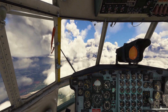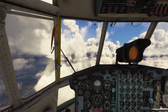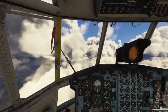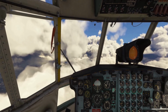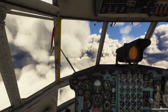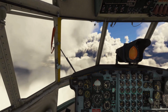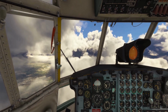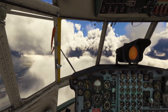Okay, we're doing about 1,230 or 1,300 feet a minute on our descent. Passing 6,000 feet on our way to 5. Envoy tree 729er, you are 11 miles south of DFW. Contact DFW tower on 124.15 when inbound on the approach. Tower on 124.15, Envoy tree 729er.